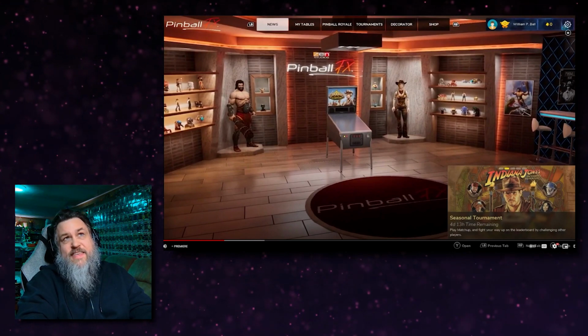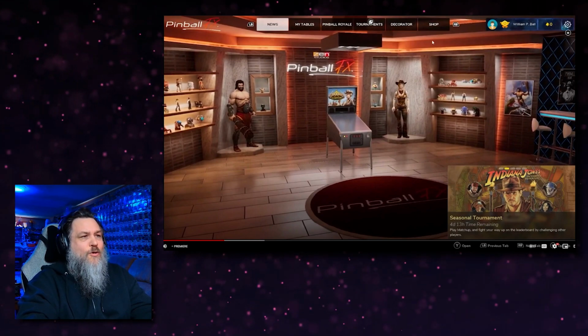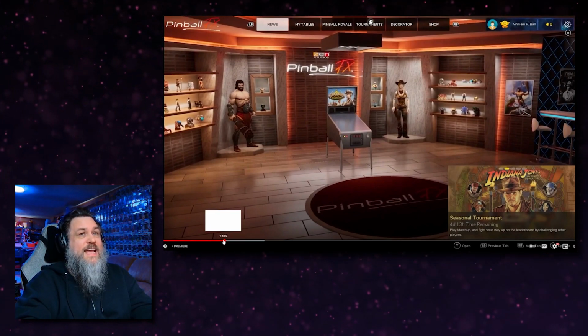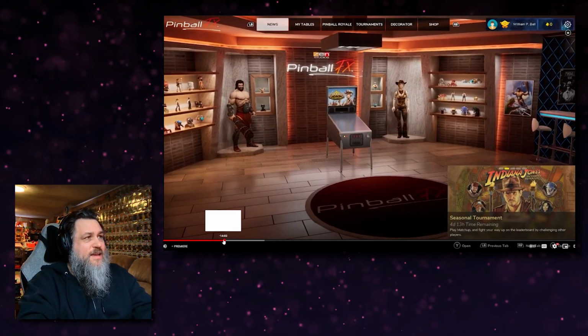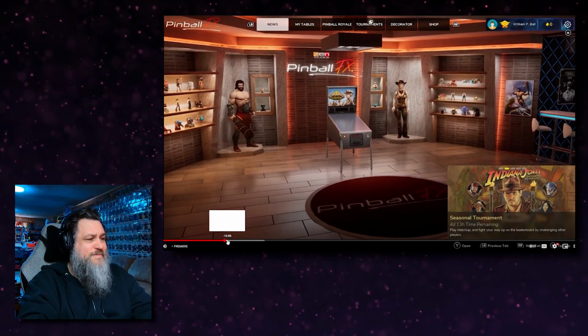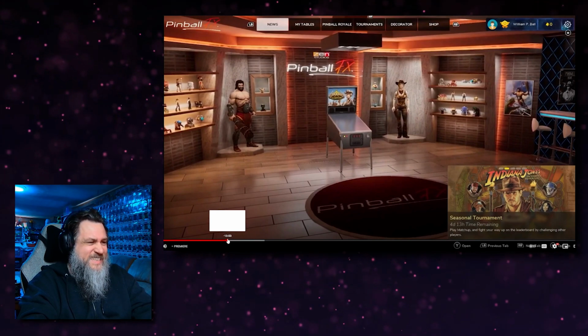The only reason I think of that is because Zaccaria Pinball lets you change the wall and the floor and the outside area and the lighting, not even external lighting outside of the pinball machine. So if that's something that they can implement in here as well, I mean, that's great. But I don't think I'm expecting you to be able to change the lighting in this.